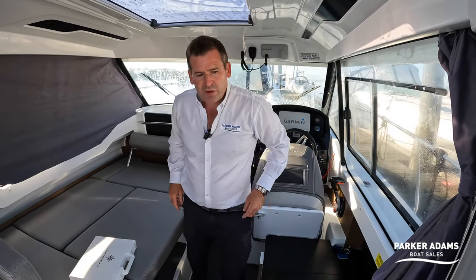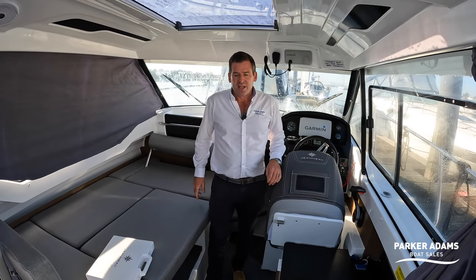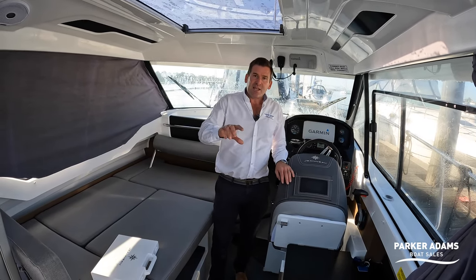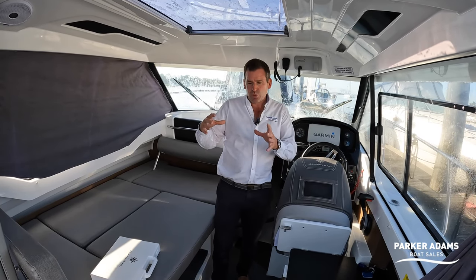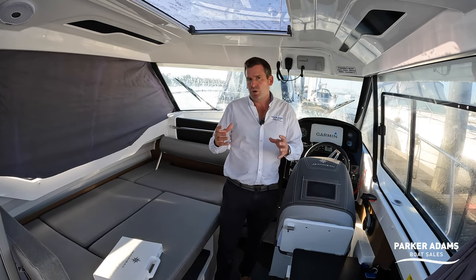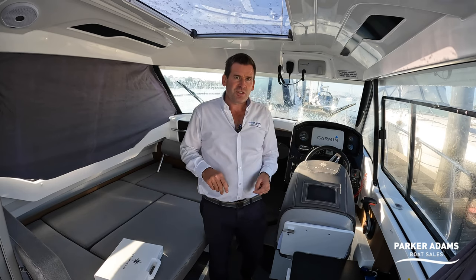So it has diesel-fired Webasto heating, and then you've got the heating vents dotted around. And it actually has a separate diesel fuel tank in the lazarette. Now it's actually a small stainless steel tank, which is unusual because quite often they're just small plastic ones, but a really robust small tank, another nice addition.